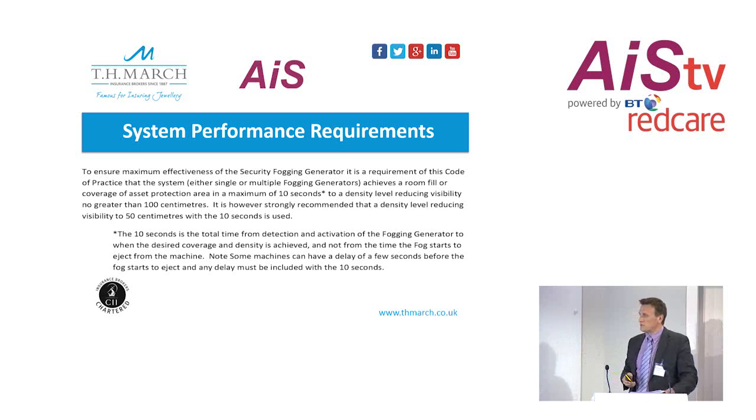The other thing important is that we say the 10 seconds is the total time from the detection and activation of the fogging generator to when the desired coverage of density is achieved. Some of the machines will have a 1 or 2 minute delay after pressing the button or receiving the activation input before they actually start emitting fog from the machine. We want to make sure that this slight delay is incorporated within the 10 seconds.